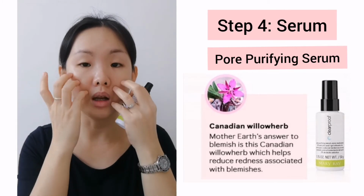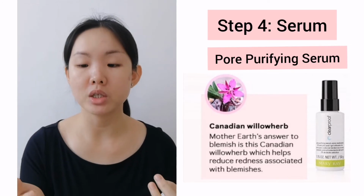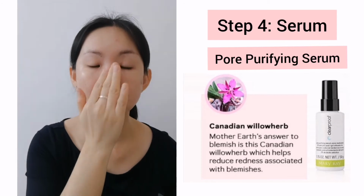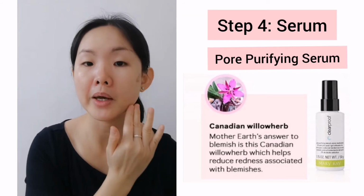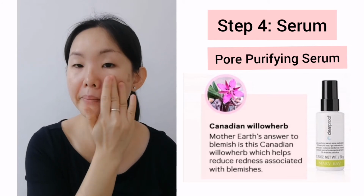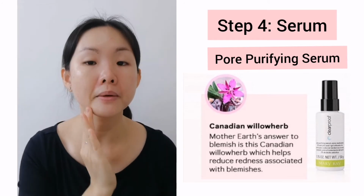If you don't have a lot of pimples, you don't need to apply too much. Just a little bit will do. You apply a thin layer, especially on those areas where we wear our face mask. It helps you to control oil during the day when you're working.